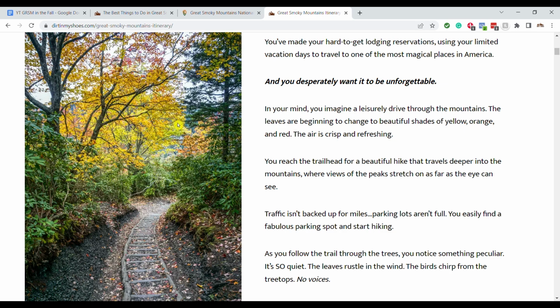You can see, isn't that beautiful? The fall is so pretty in the Smokies.